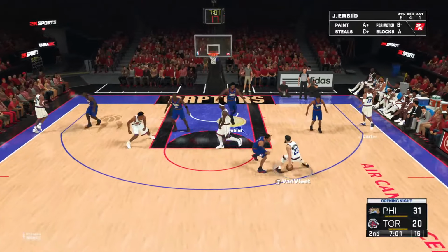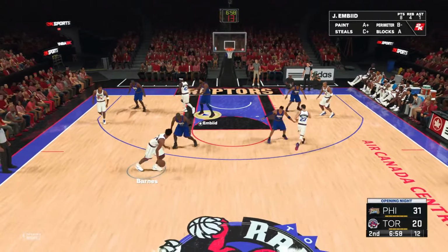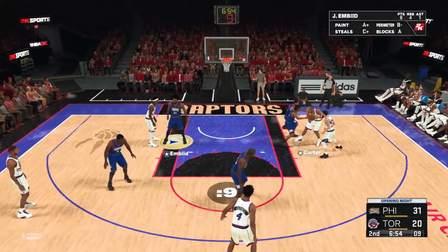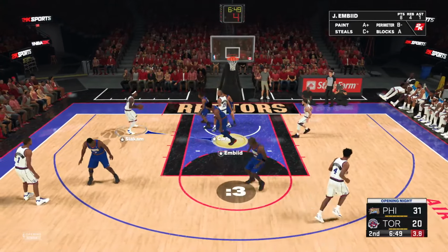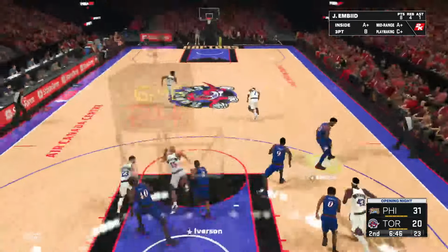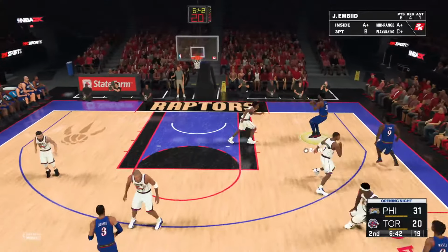How about the determination? Now here's Van Vliet. He's got 12. Barnes, bounce pass. Carter with it. Iverson picks him up. Carter kicks to Siakam. Lots of room. Rebound by the 76ers. They led by as many as 18 points.